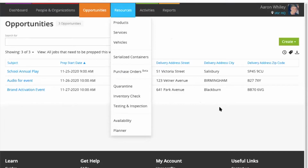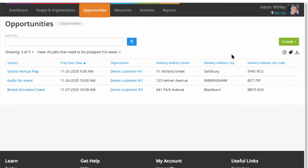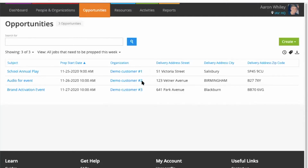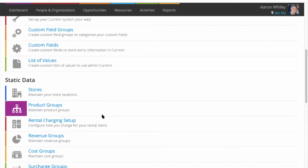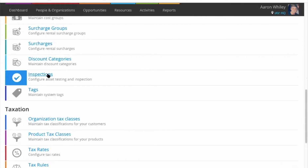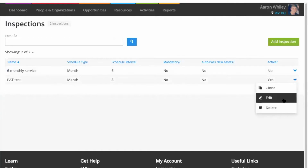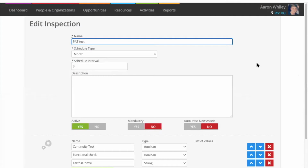So our built-in testing and inspection module gives you the ability to record and keep that history of all of your previous inspections. So in terms of going about setting this up, the first thing you need to do is go to your system setup. And from here, we can scroll down to our inspections. And from here, like I said, we've got a couple of inspections in here already, but if you want to add a new inspection, you can just do that in the top right-hand corner. What I'm going to do here is just show you how this one has been configured.